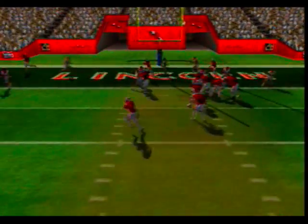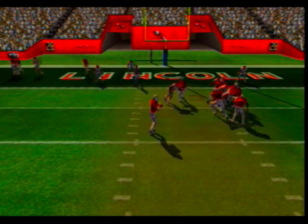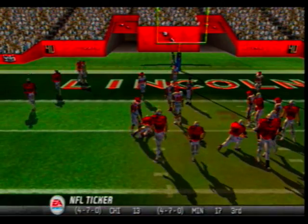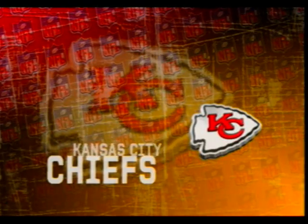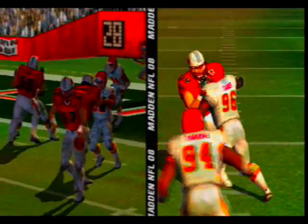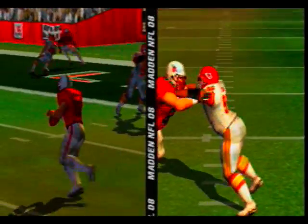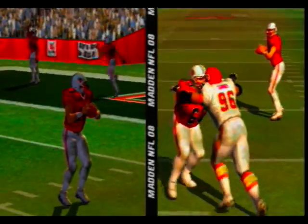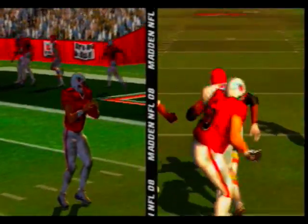Kansas City comes out in their nickel package. They'll go with a play fake. Steps up. Pressure. Covering guys downfield is a good way to get pressure on the quarterback. If he can't find someone downfield, then he has to throw it away, hold it, or pull it down quickly. And the pass rushers will be right there to haul him down.